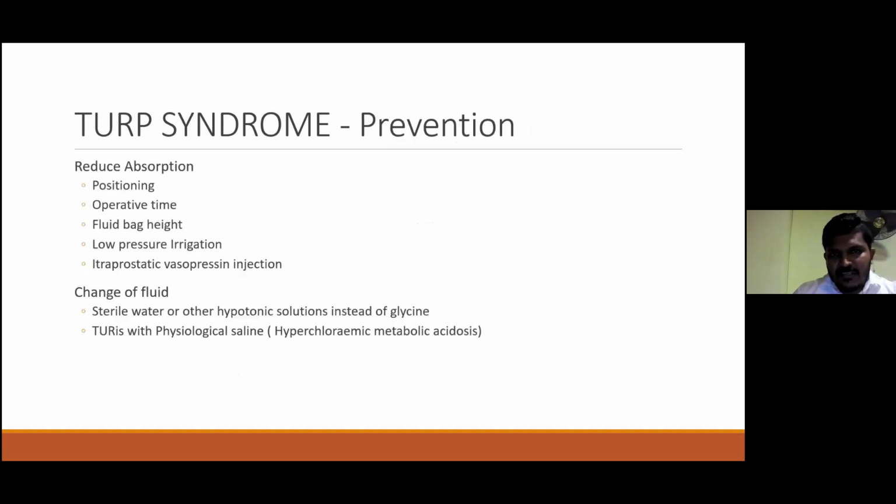So when it comes to the prevention of TURP syndrome, what we have to do is reverse the pathophysiology. So in that case, we can think about the reduction of the absorption, the changing of the fluid, and reducing other ways of inserting intravenous fluids. So when considering the reduction of the absorption, we can think about the preoperative position of the patient. The reverse Trendelenburg position will reduce the intravesical pressure, and the operative time should be minimal. So if we can confine it to 1 hour, it would be great.